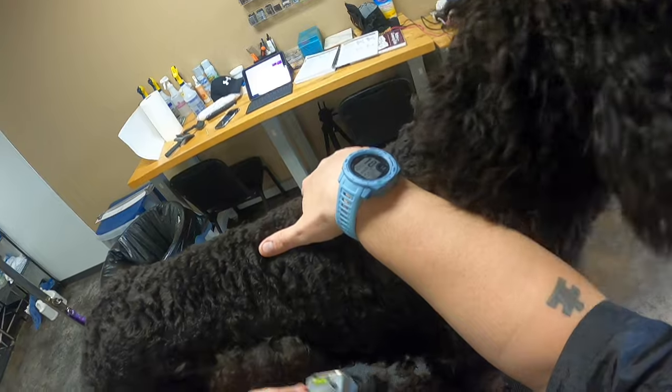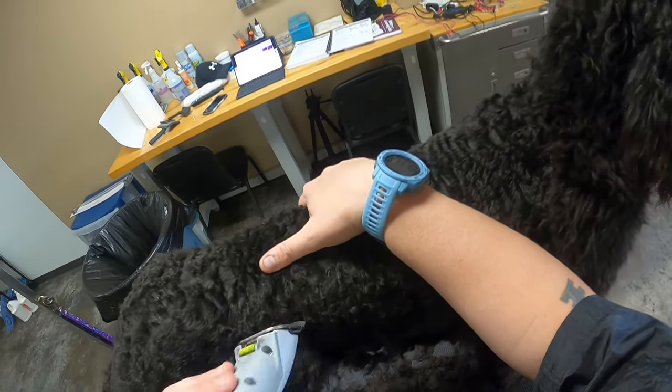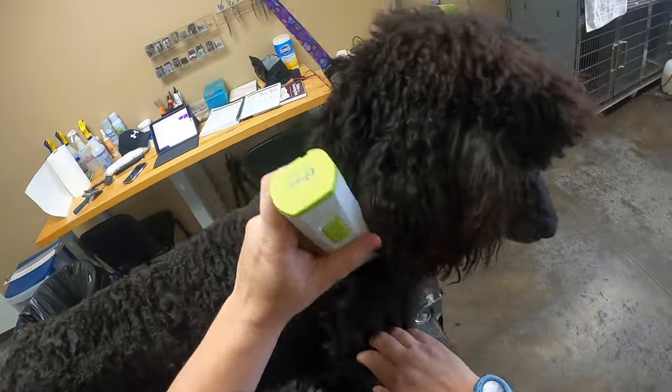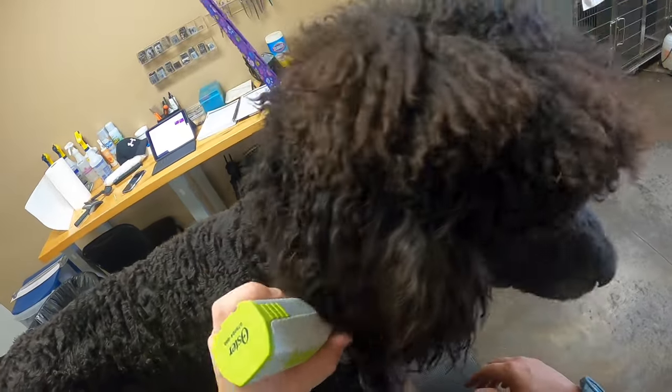Then you need the maintenance equipment. You need a fine-tooth comb. You need a slicker brush. You probably need some detangling spray made for dogs, of course. Don't use human products on dogs. Their skin has a different pH balance. What do you smell, huh?